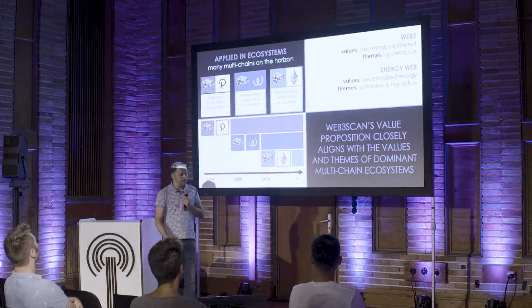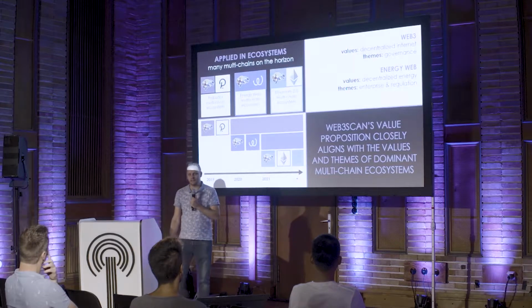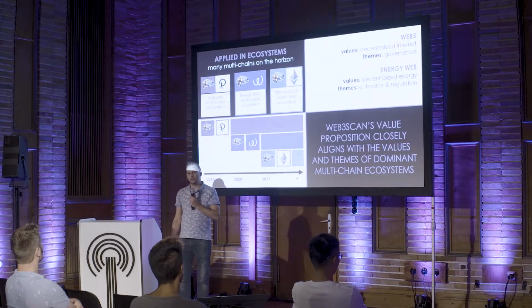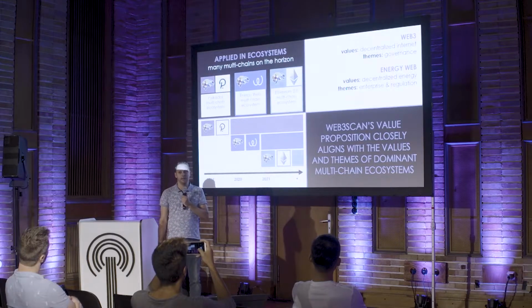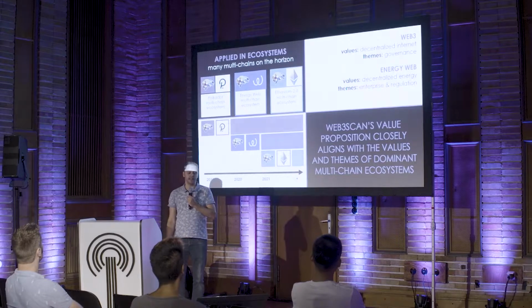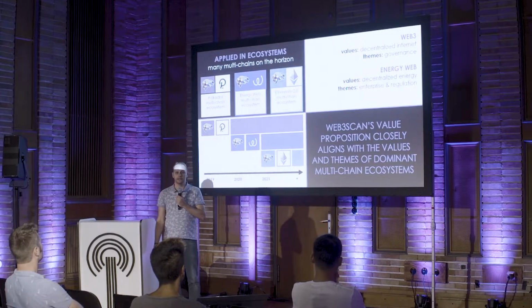So we apply our technology in multi-chain ecosystems. There are a number of multi-chain ecosystems on the horizon. The first and foremost we focus on is the Polkadot multi-chain ecosystem, which is about to launch any day now with the Kusama network, which is a pre-production network for Polkadot, which will launch at the end of the year, hopefully. And then there's Energy Web, which will likely be a multi-chain ecosystem, and there's Ethereum 2, of course, the sharded Ethereum ecosystem.